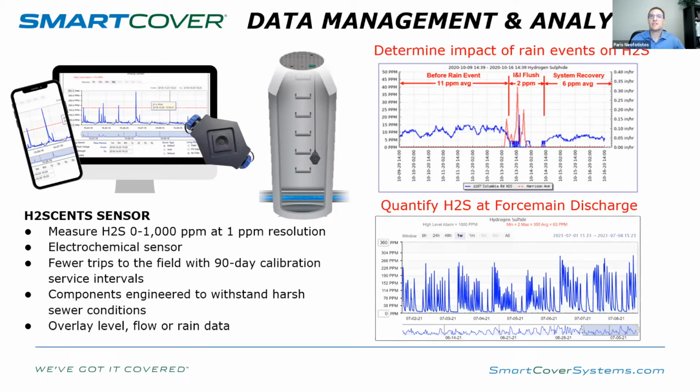On the bottom right is a graph of a typical force main discharge. These are notorious for high H2S levels in collection systems. You can see that classic sawtooth pattern when the pumps are cycling on and off, with levels in this graph going up as high as 350 ppm in the system. So this information can be used to understand the exposure of downstream pipe to H2S and make determinations on the best way to address it, which the subsequent speakers will discuss in more detail.